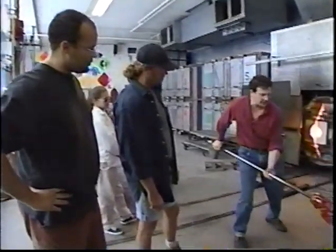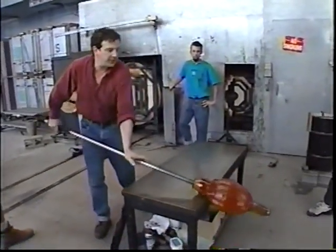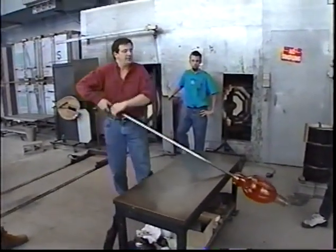It's not really glass blowing, it's more like glass shaping. Because there's a lot of prep work into shaping the bubble and very little blowing.